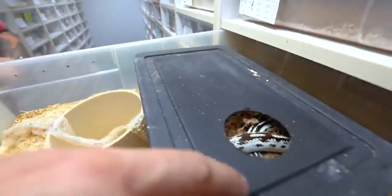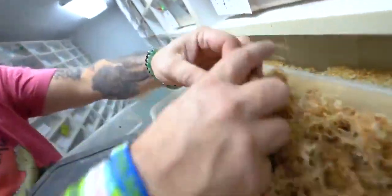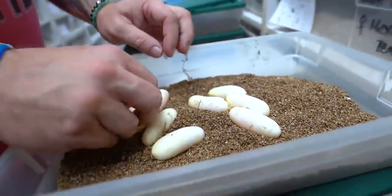Next up, we actually have a beautiful high white, black and white Cal King. Look at this mama right here. Woo-hoo. She is a gorgeous one. And take a look at all these beautiful eggs she's got right there. Now that is a nice clutch. 2, 4, 6, 8 beautiful eggs.